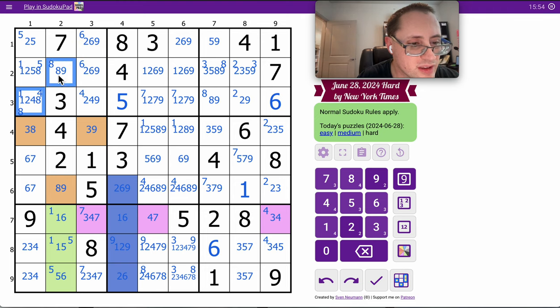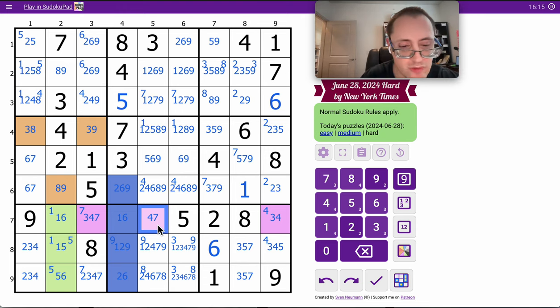Okay. Eight's not there. That's mistyped, because that cell could still be eight. I have three places for it. And four, seven has nothing pointing to it.